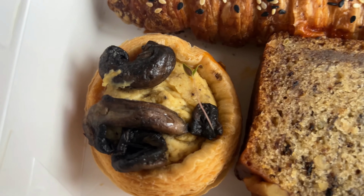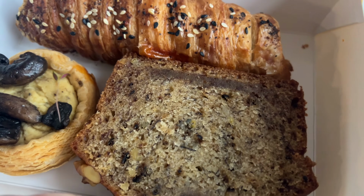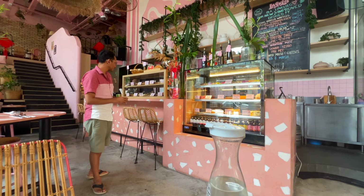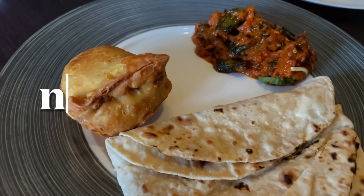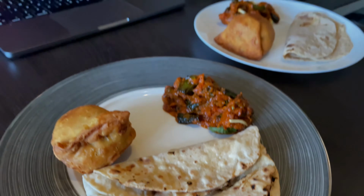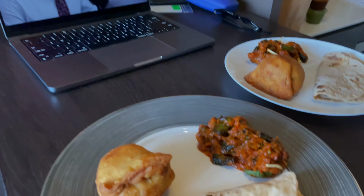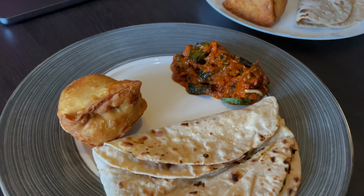We then packed a slice of banana bread, a sausage roll, and another mushroom tart for our flight later that day. We loved our meal here. We had a supper from Namaste India before we left for the airport. We got the samosas, a bhindi masala, and tawa rotis. As we've noted, the Indian food here is excellent.